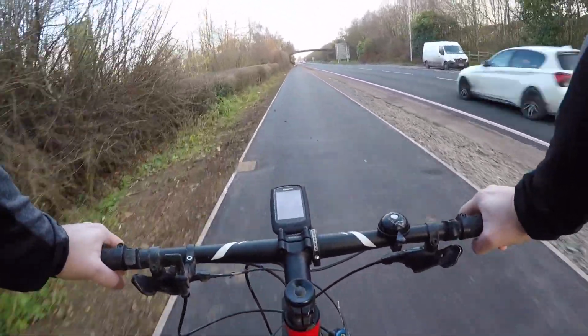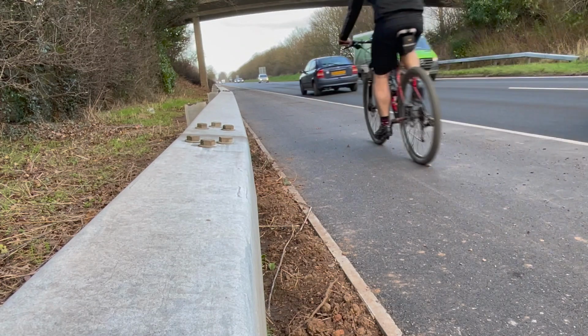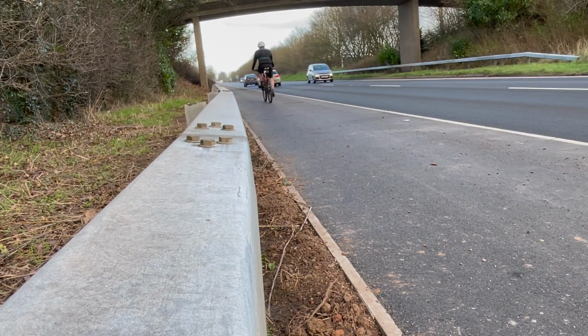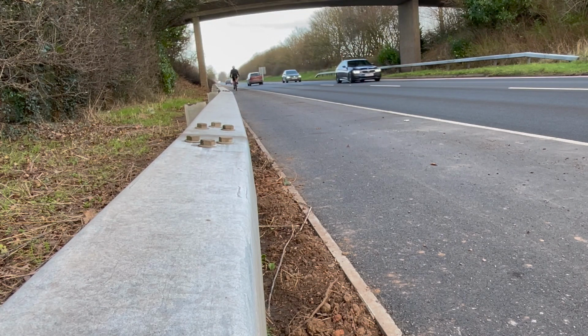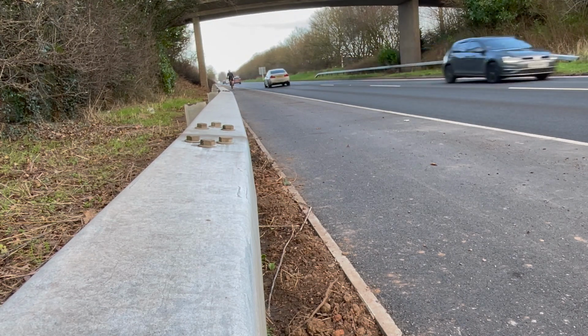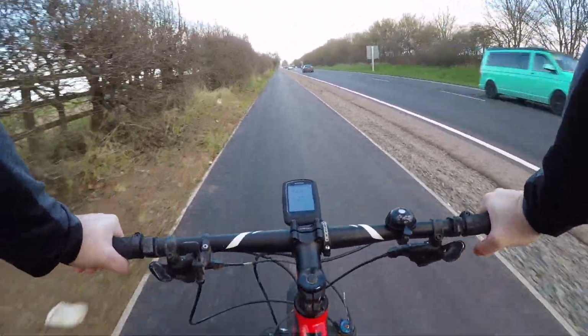For those of you that watched my previous video, or have ridden Route 55 from Newport to Stafford, you'll know that it follows the route of the old Wellington to Stafford Railway. Now this section of road is actually built where the railway used to run, so we're following the train line more closely as we make our way to Newport.